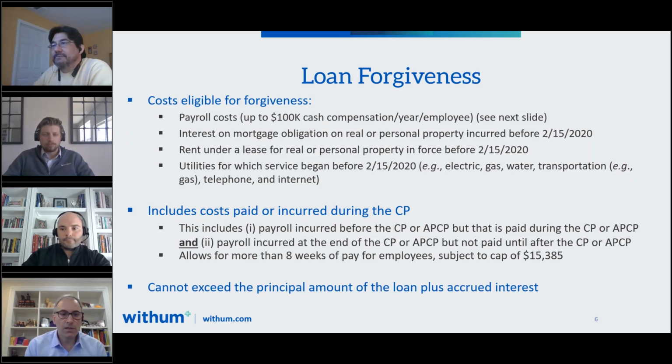But it also covers the overhead items: the interest on mortgage obligations, rent, and utilities. On the interest on mortgage obligations, some questions are coming in about whether it covers leases of personal property, et cetera. It does if there's a lien placed on the property. When you look at the definition of a covered mortgage, it talks about there being a lien filed on either the real property or the personal property. So that's an important test when looking at the loans to see if it's a covered mortgage obligation.